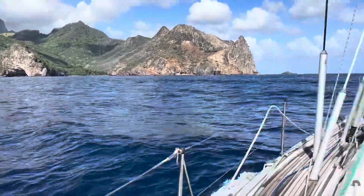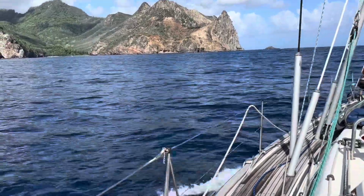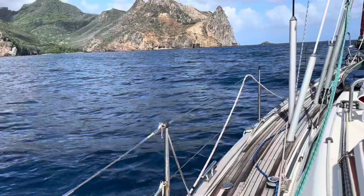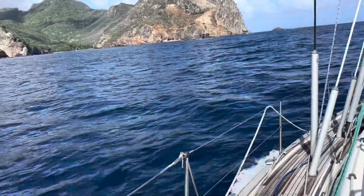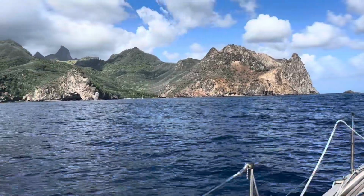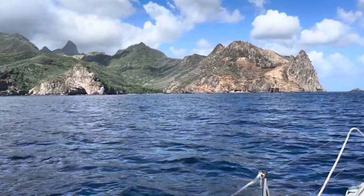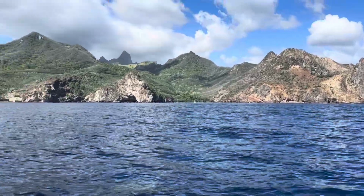It's interesting that we're getting a bit of swell from the south now. It's obviously wrapped around the bottom end of the island and coming up this way, as opposed to coming round from the top end of the island. Anyway, it's still relatively flat, the water, which is nice. We're just beginning to bash into it a tiny, tiny bit, but nothing too much.